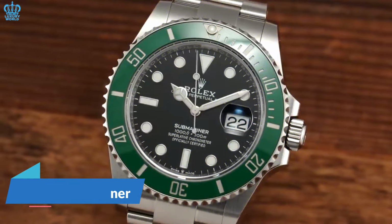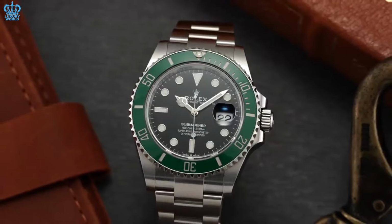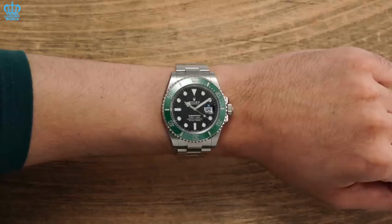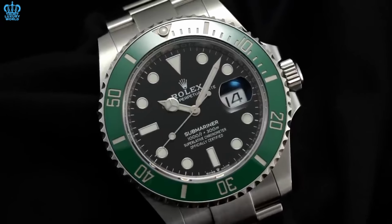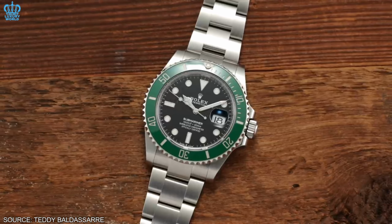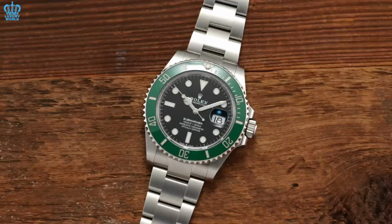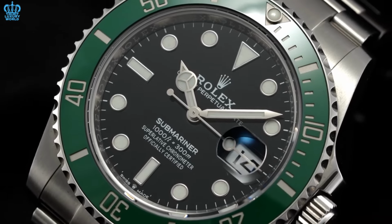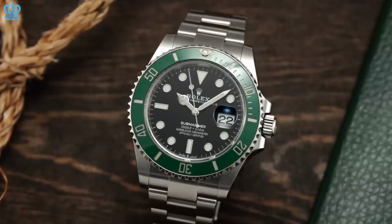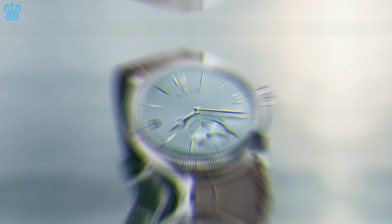Rolex Submariner. Next up is the Rolex Submariner, making its debut in 1953 and officially launching at Baselworld in 1954. This watch set the standard for dive watches as the first to offer water resistance up to 100 meters. Today, it remains at the forefront of Rolex's sports collection, combining exceptional design with top-tier functionality. If you're aiming to get a Submariner, expect a wait time of around 6 to 12 months.